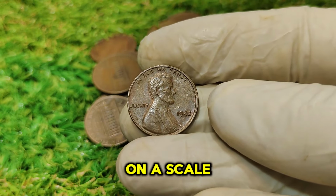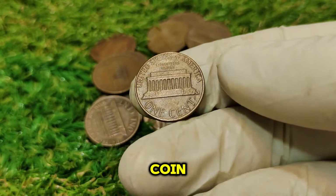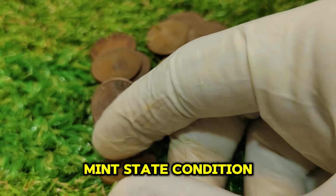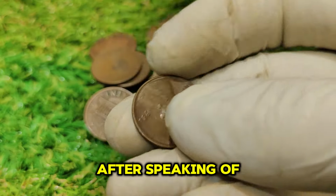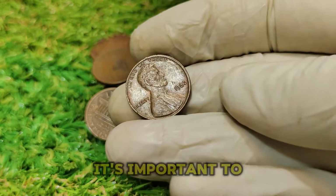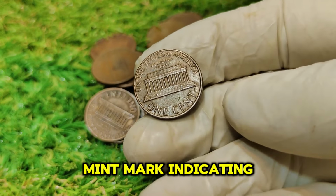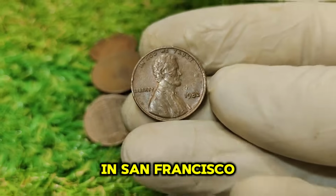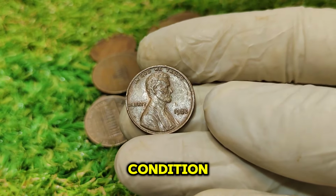Coins are graded on a scale from poor to mint state, and the higher the grade, the more valuable the coin. A coin in mint state condition, especially with no mint mark or an S mint mark, is highly sought after. Speaking of mint marks, it's important to note that some 1982 pennies carry an S mint mark, indicating they were minted in San Francisco. These are particularly valuable, especially in uncirculated condition.